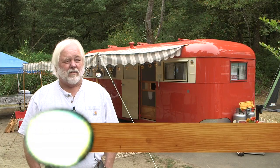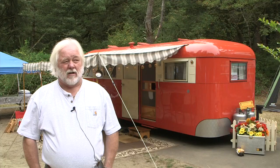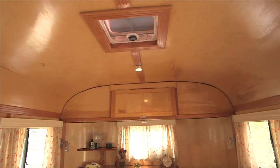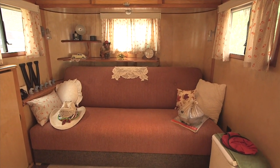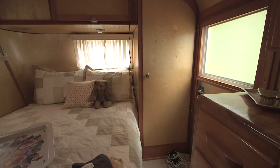Okay, the trailer is a 1947 Westwood Coronado built by West Craft. Flight Camp in Bend, Oregon are the people that did the restoration. Basically, from the ground up, they stripped everything out of the inside. All the cabinetry is original, refinished. The only thing that was actually repaired was the tabletop. It did have like a hole in it, not all the way through, just the top layer was ripped out. So they replaced that and fixed it.